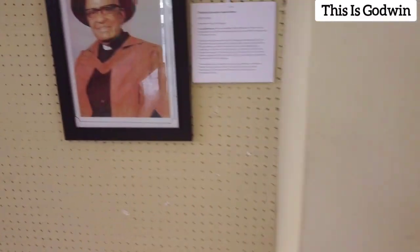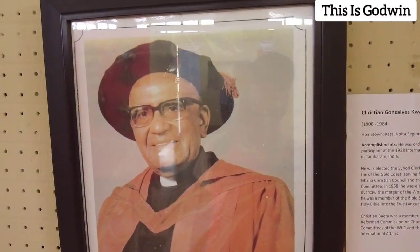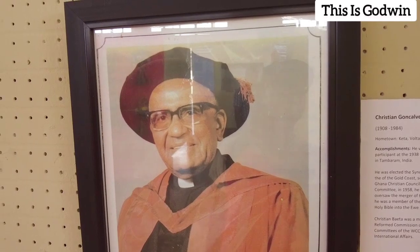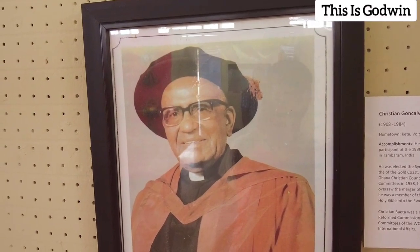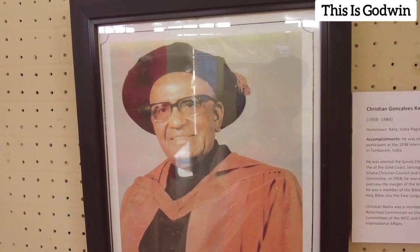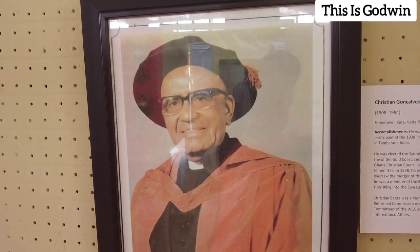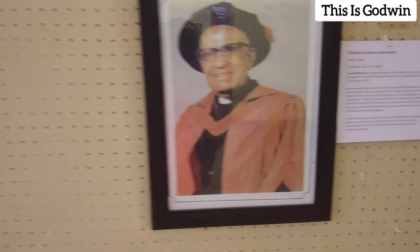Oh, okay, great. So you have another fantastic figure here, Christian Goncalves Kwame Baita. He was ordained as a church minister in 1936. He was a participant at the 1938 International Missionary Council meeting held at Tambaram, India. Okay, that's great. And then he was born in 1908.